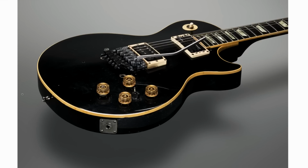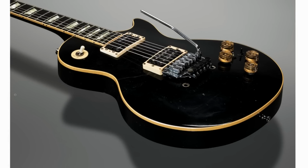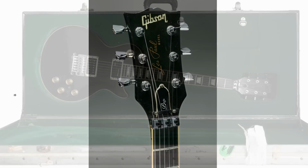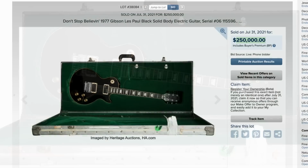This is supposedly the very first Les Paul that ever got a Floyd Rose because it was pretty much brand new at the time. I think he was sent to Floyd. So according to some commenters from the last video, nobody's really disputing that because it was brand new at the time. But this is just a Pro Deluxe. This is like a $3,000 guitar max normally, but all the pedigree behind it apparently made it worth $250,000 to someone. I would have never paid that much for that guitar.